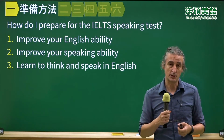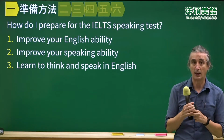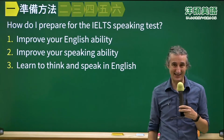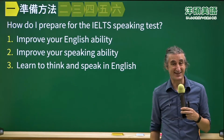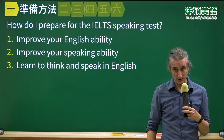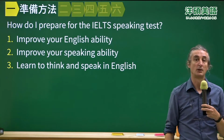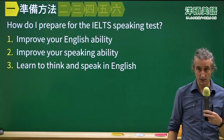Importantly, you need to learn to think and speak in English. One of the reasons most people average about 6 in the speaking exam is because they think in Chinese and then they translate into English. And if that's the case, you will find it very, very difficult to get higher than that. Also, this is one of the keys to listening as well.